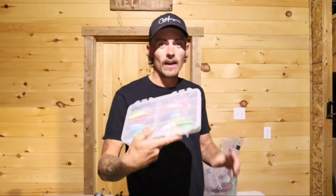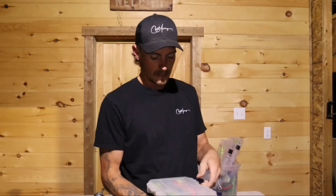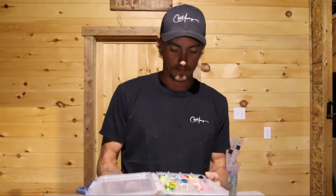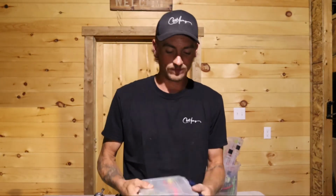Other than that, I've got one full of crankbaits. I bought like a bunch of crankbaits, and literally I've only caught a couple fish on them. I really need to learn how to use these and when and where and whatever.